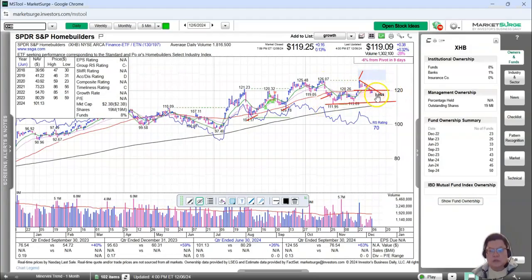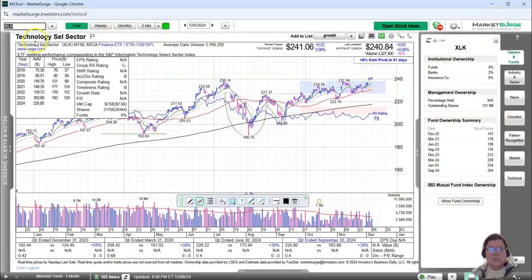So we'll see if it can bounce back very fast. But so far it hasn't shown any sign of that. The technology sector is making a new high this week, not surprising, especially with the software group. We'll look into that more in detail near the end here.